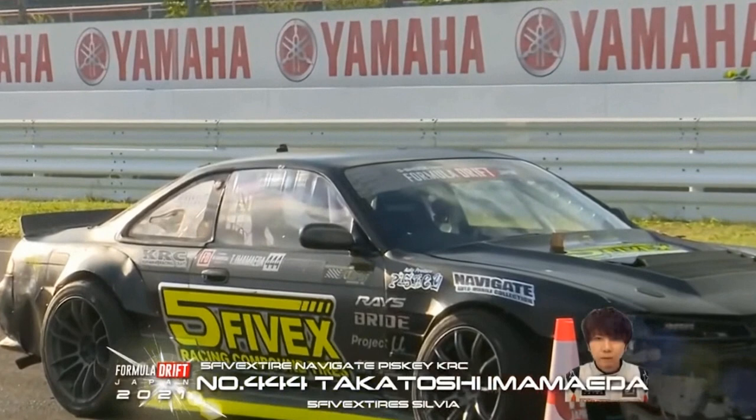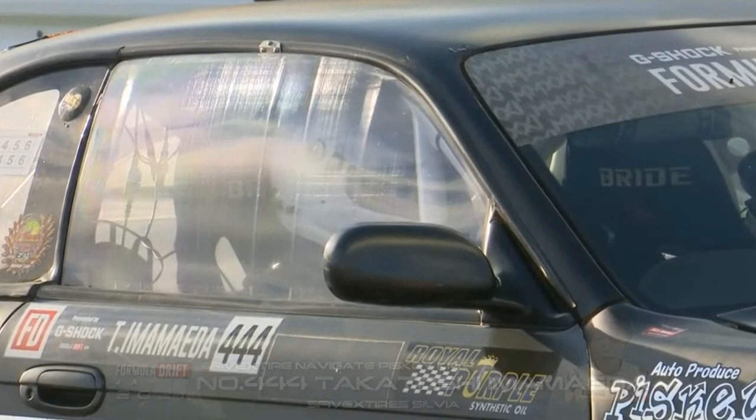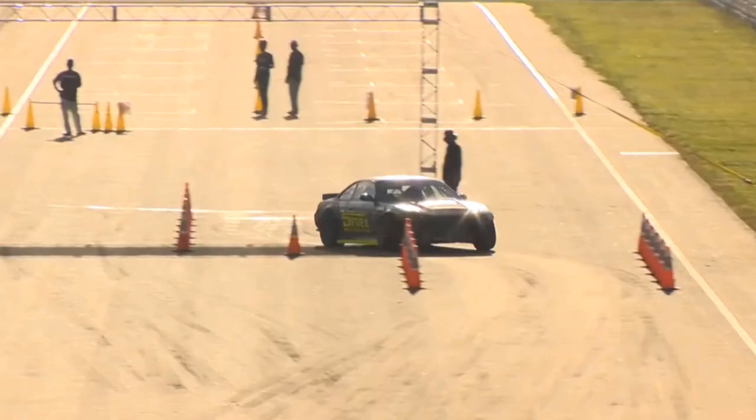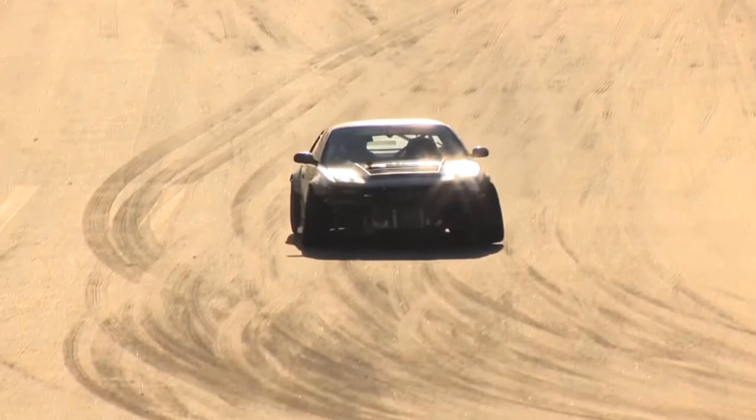Takatoshi. Triple four. Takatoshi Imamaeda in his Silvia S14. He got a goose egg, a 0. And definitely has a lot of stress and pressure on him right now. But definitely, he spun out at outer zone 2. Let's see what he's going to do right here.